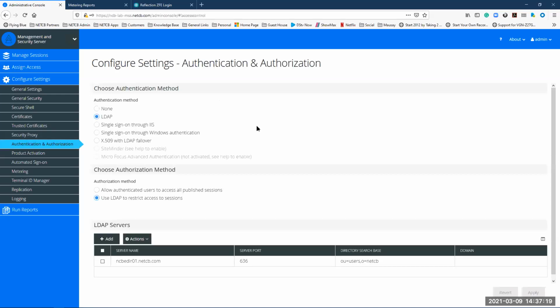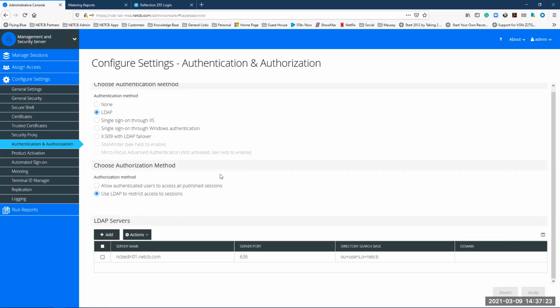Then there's also the authentication and authorization, and here we can add multiple LDAP sources. If you have multiple user communities, multiple sources of identity information, we can provide all of that within this environment. Whether you want to do single sign-on through Windows desktop authentication, even that can be done.